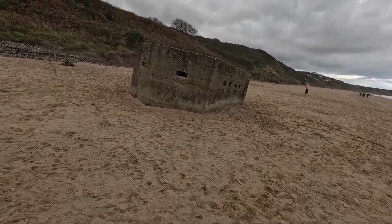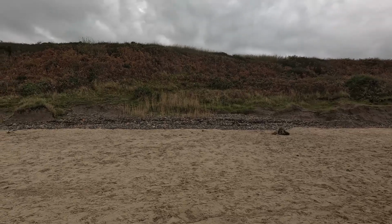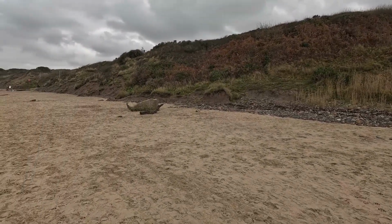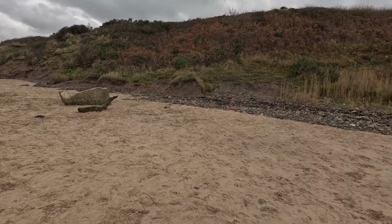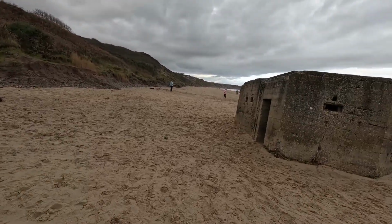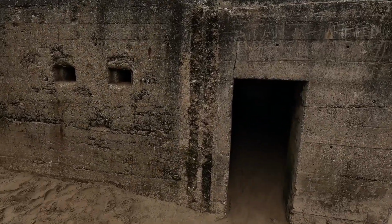This pillbox is surprisingly intact, considering it's come from up there somewhere. I don't think that one lasted quite as well, look. Just have a look inside. It's slowly filling up with sand, which you'd expect. It's looking out to sea.